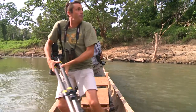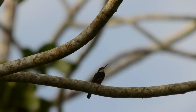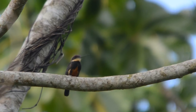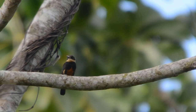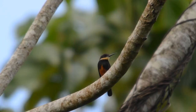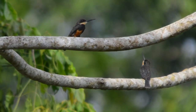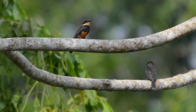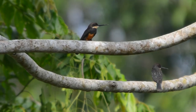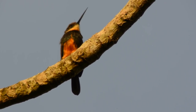Let's get on. I'm gonna get to film this thing quickly. Got him. Dusky-backed Jacamar. What a beautiful bird, oh my gosh, it's a tiny Jacamar. Wow! Look at the dark back on this bird. What a sighting here. Both of them together, pair of them. The other one just flew in. Wow! This is a bird I wanted to see for a long time.